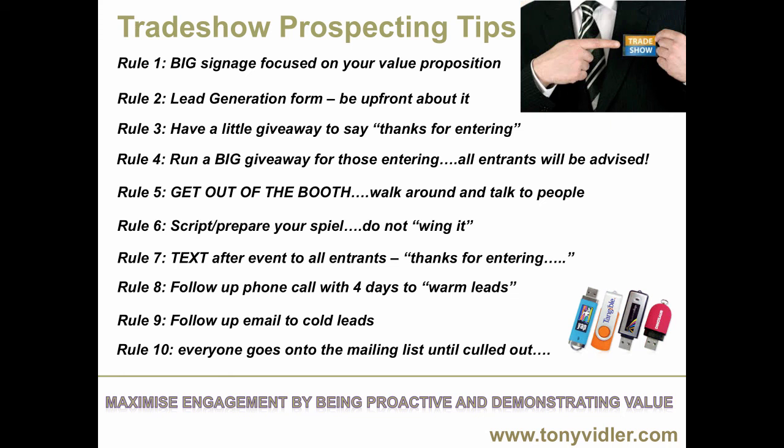So that's the quick tip for today. Get stuck into trade show prospecting, but follow the rules. These are the things that make a huge difference to the number of prospects you'll get and the number who will convert and turn into clients in time. So you've just got to follow the process, and that's the quick tip for today.